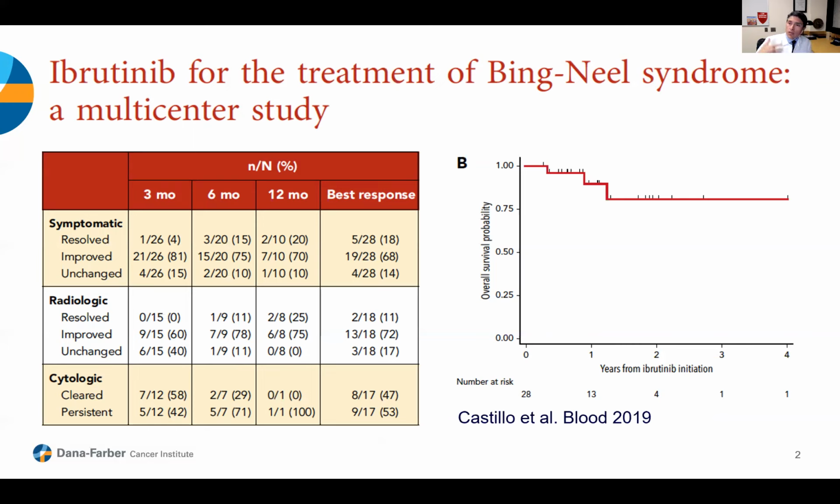And so we started using ibrutinib as a treatment for patients with Bing-Neel syndrome. And this experience was published in Blood a couple of years ago. We actually put 28 patients on this study. I think about half of the patients were from Dana-Farber, and the remainder were from other centers in the United States and Europe. Interestingly enough, what we focused on was symptomatic improvement, radiologic improvement, that means the MRIs, and cytologic improvement, that means the spinal fluid.